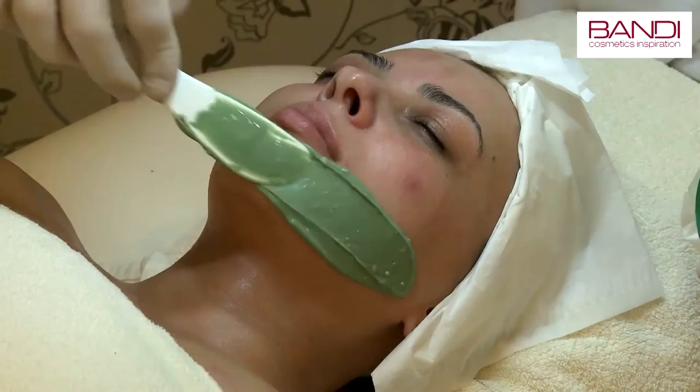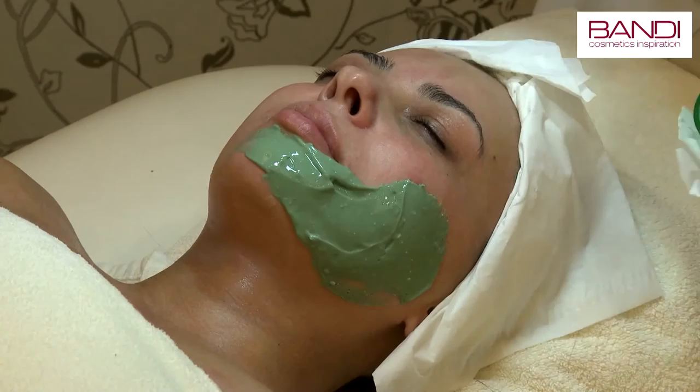It is very plastic, spreads and dries really well and doesn't slide too fast.